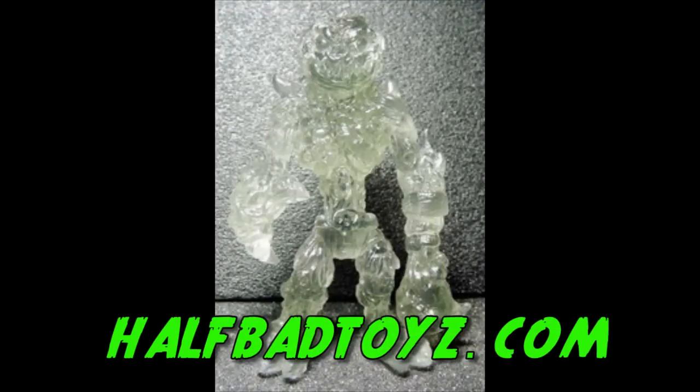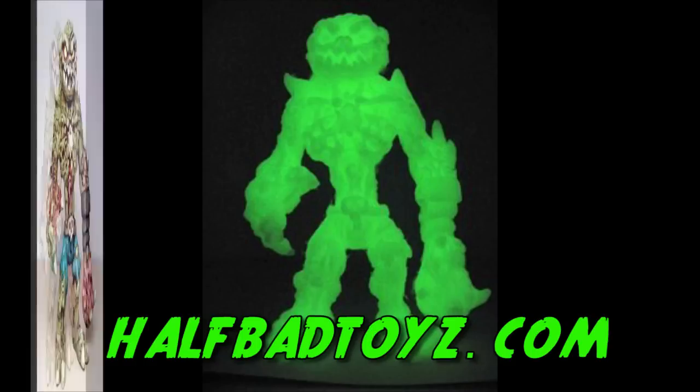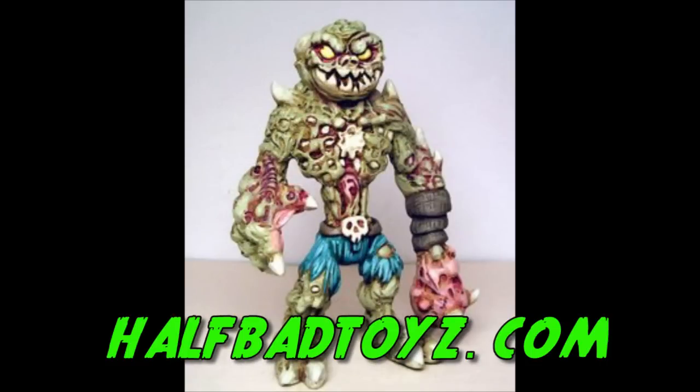They have solid color ones, and they range about $15 to $18 a pop. Or you can order a custom painted one that's painted by Half Bad Toys, and they're about $45, and they do a fantastic job painting these. So if you have an extra $45, I would highly recommend going to their website and ordering a custom one because those things look awesome.